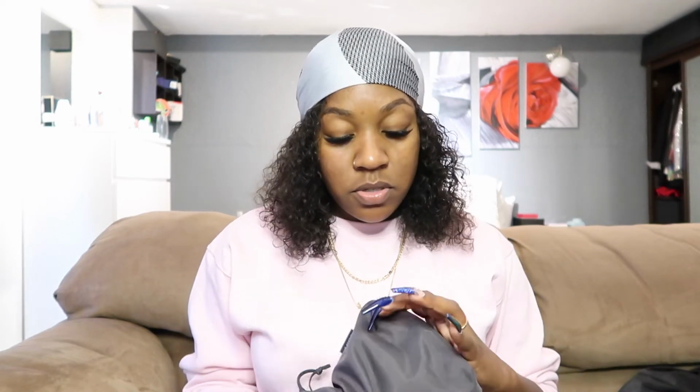But sometimes what I do bring is my Sony headphones. I don't have Beats. I heard these ones were better, so I got Sony headphones. I've had them for about a year. The sound is amazing and I love them. So I usually just bring these. Of course, when I'm not using them, I just put them back in the case.